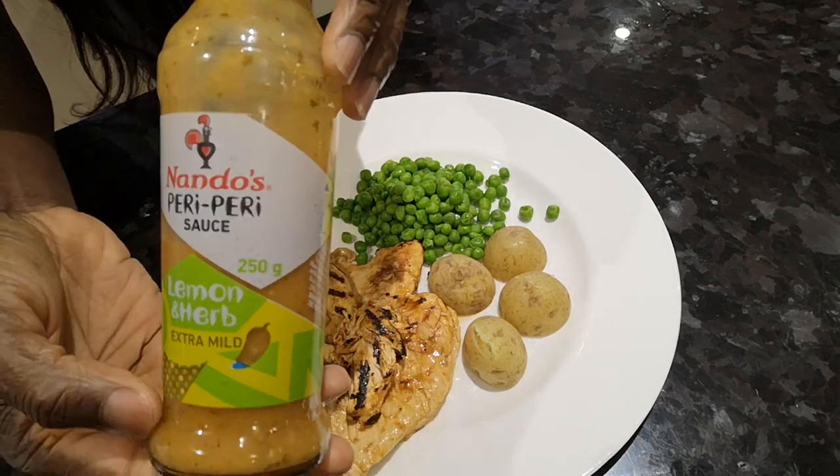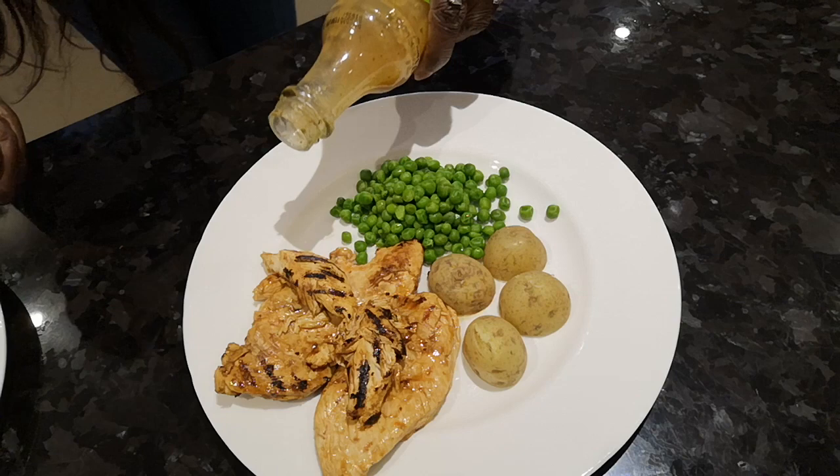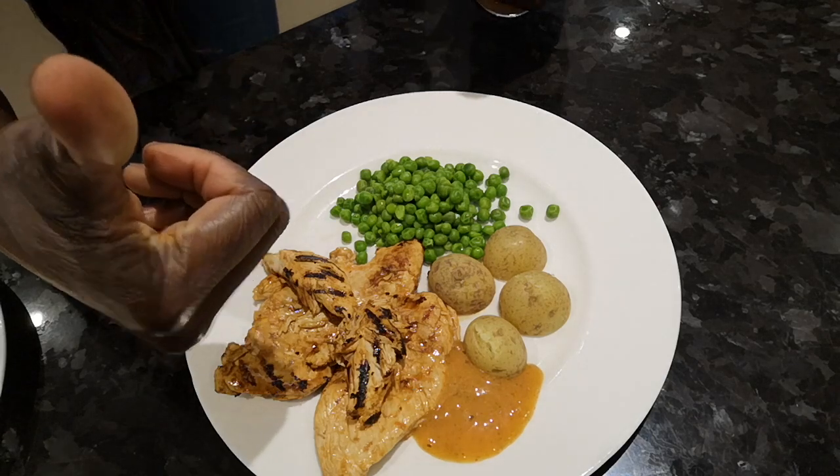So my peas is done. I just literally put my peas in the microwave. So I'll be using this lemon and herb sauce to eat my food. It was so delicious and so succulent. Perfect.